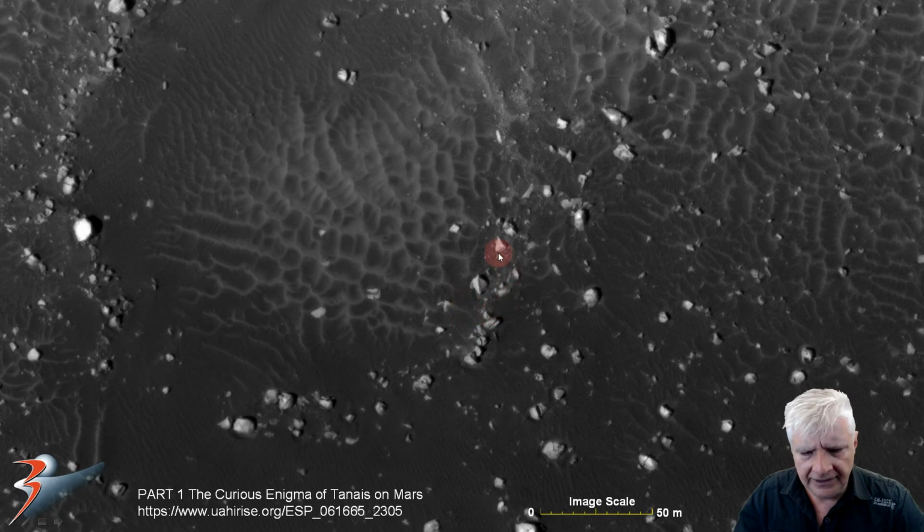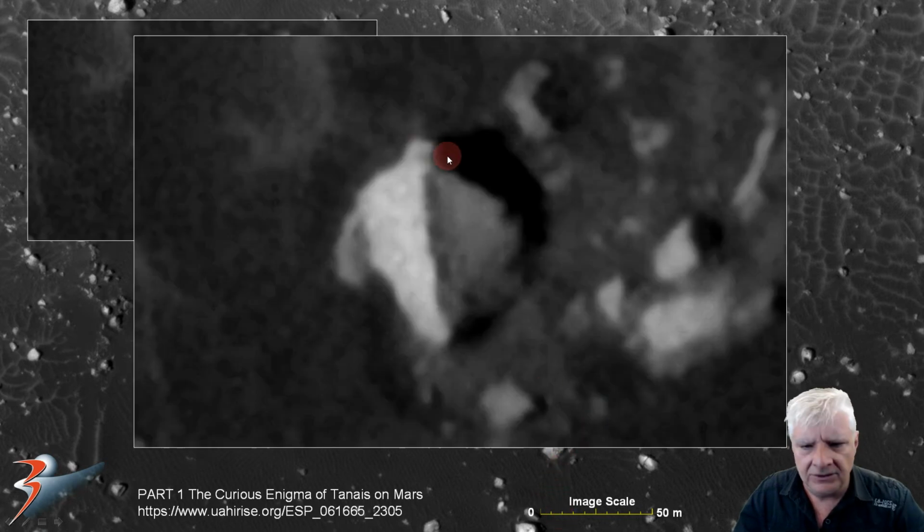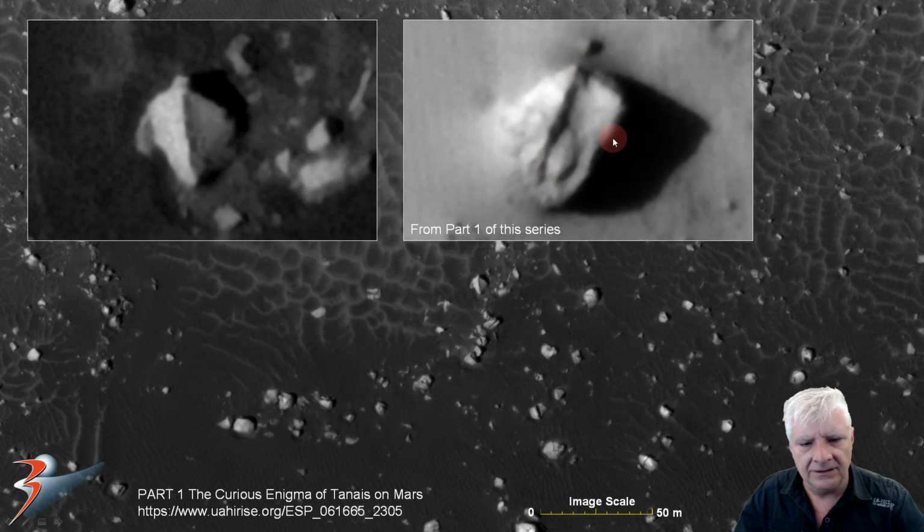And then this funny object over there looks like a little craft. I don't know what to make of these things. That's about 10 by 10 meters, and zoomed up you can see like a ridge or bevel going through there, and then on each side we've got the rounded parts. It's almost like wings, similar to this one I featured in part 1, found in Kotka.